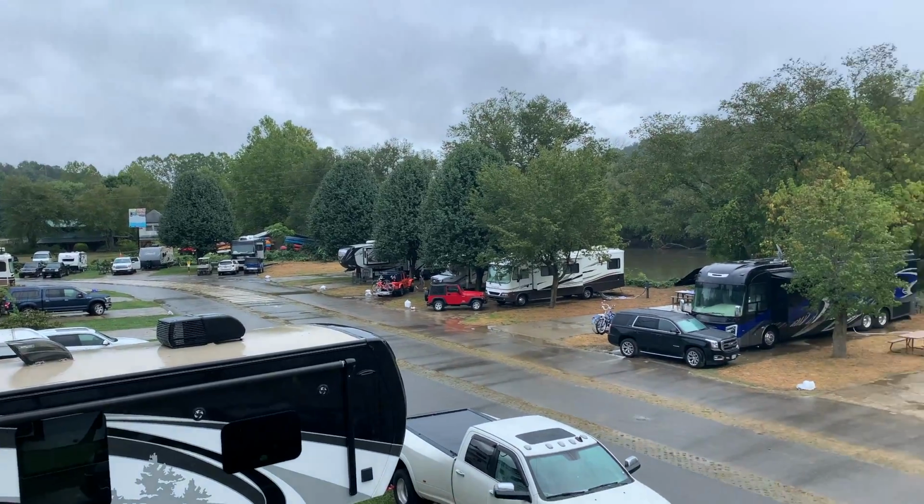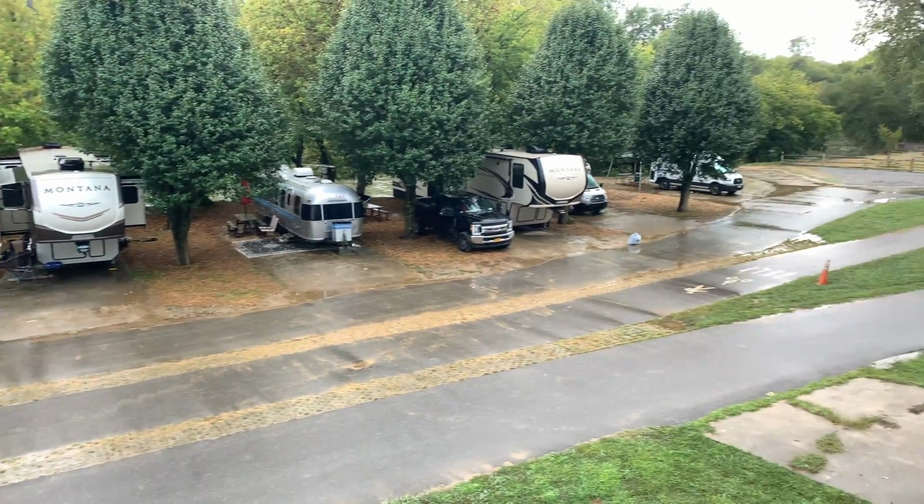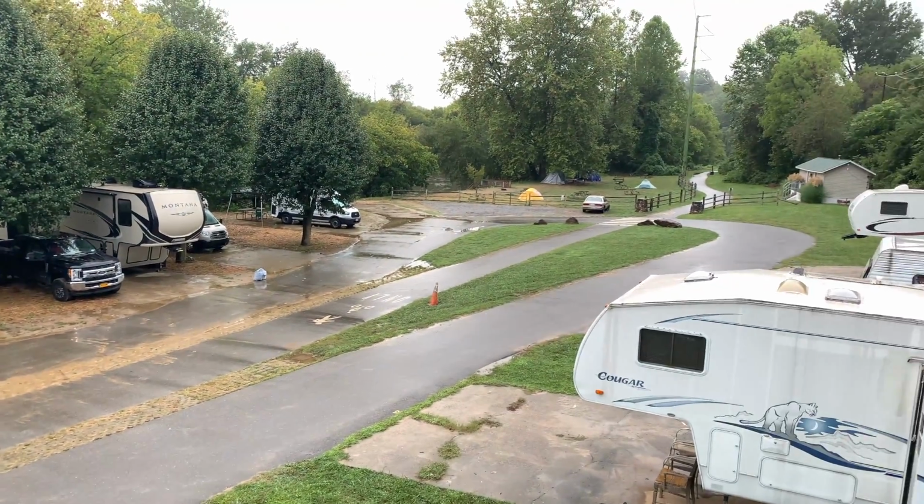Let's check it out. Wilson's Park was very unique. It was basically two strips of RV parking spaces on either side of a public path that just went straight down the middle and continued. So there's a main path along the French Broad River that went out to the left from where we were facing the river. And then to the right, it continued even a little further.